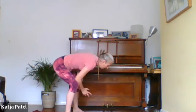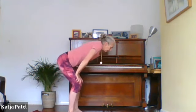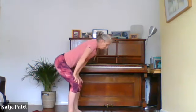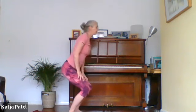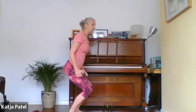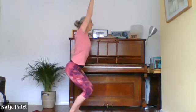And we do it one more time. Walk onto your knees again. Walk your feet a little in. Lower the hips down. Walk up your thighs. Take weight through the legs. Really strong legs here. And then lift with an in-breath your right arm reaching up.